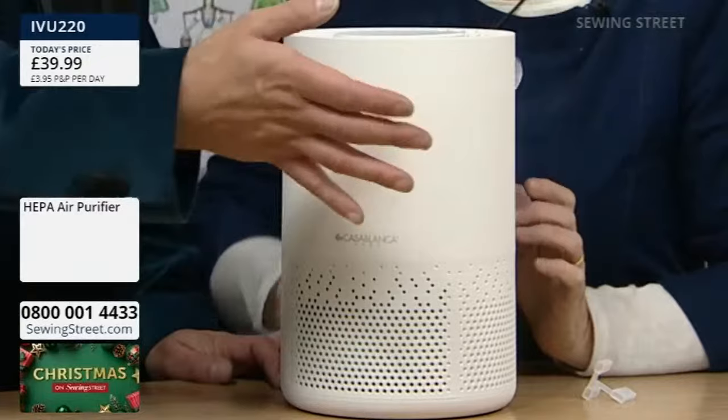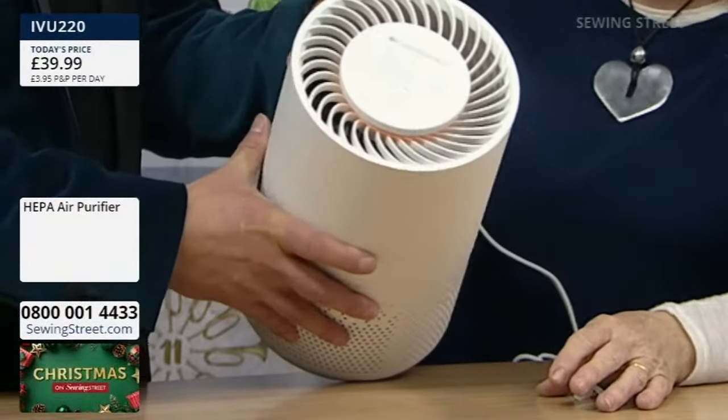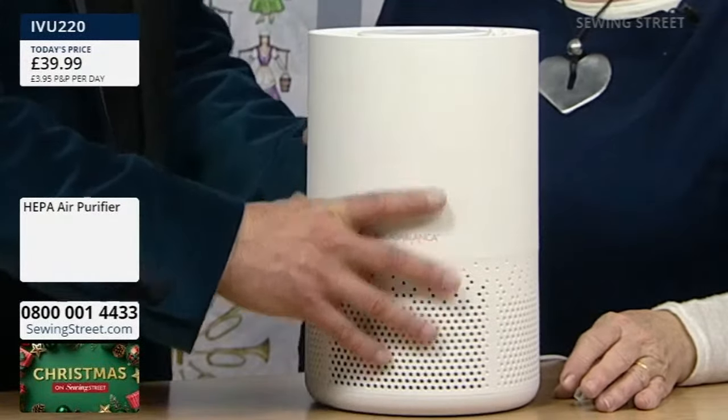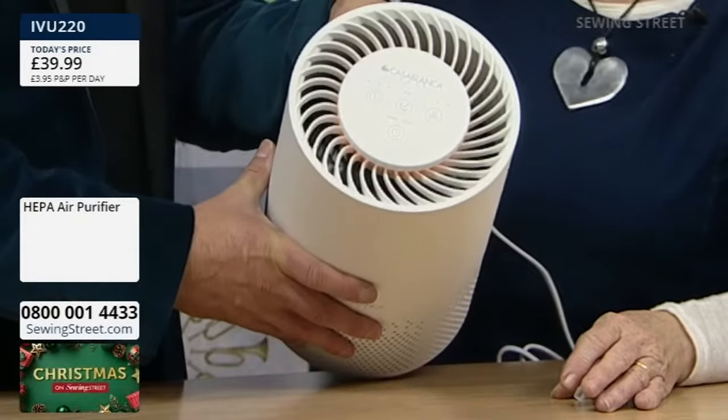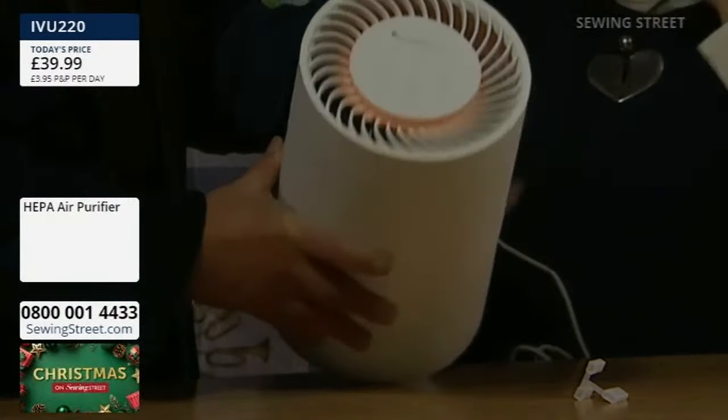There we go. So pop that on. I don't know if you can see, but it has quite a nice ambient light, which under our lights you can't see so much. Let's dim it so we can see it. It could be like a little night light. So if you have this in a bedroom, there you go.